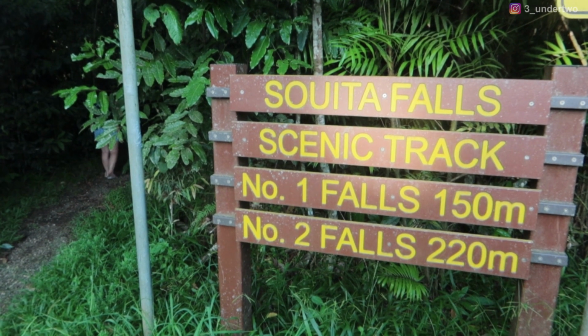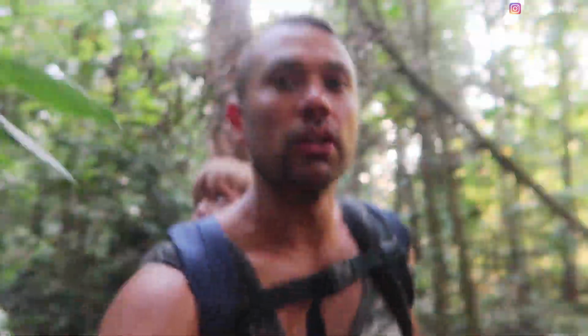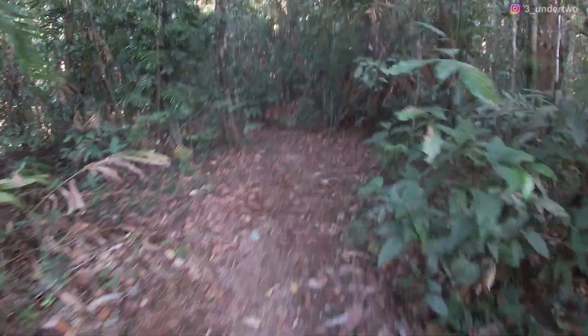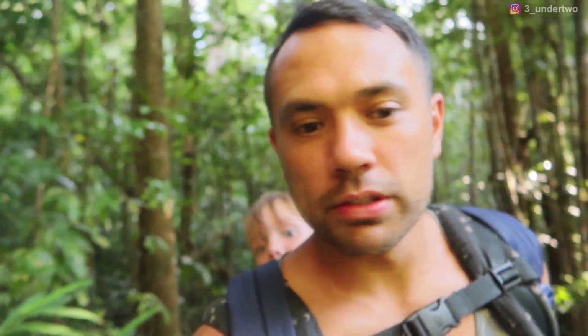Falls 1 is 150 meters. Falls 2 is 220 meters. So we've got the kids on, and we're going for a walk through this bush or tropical rainforest.